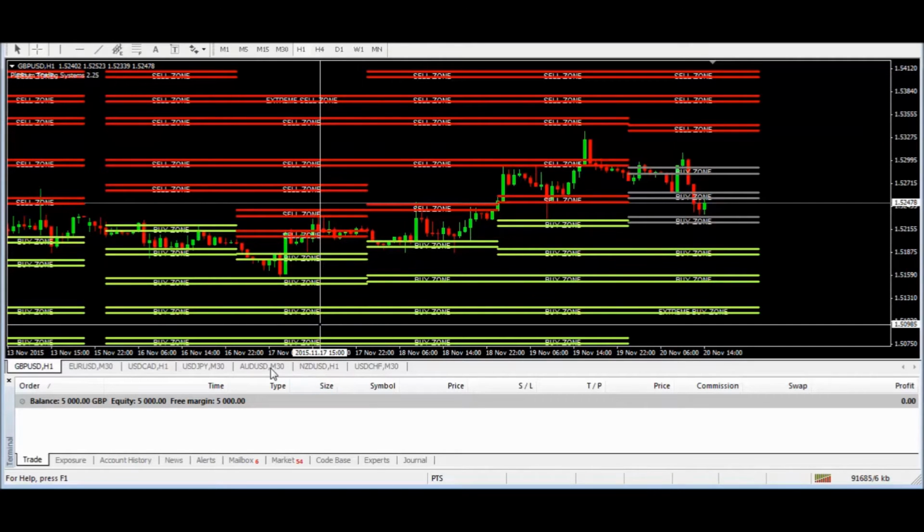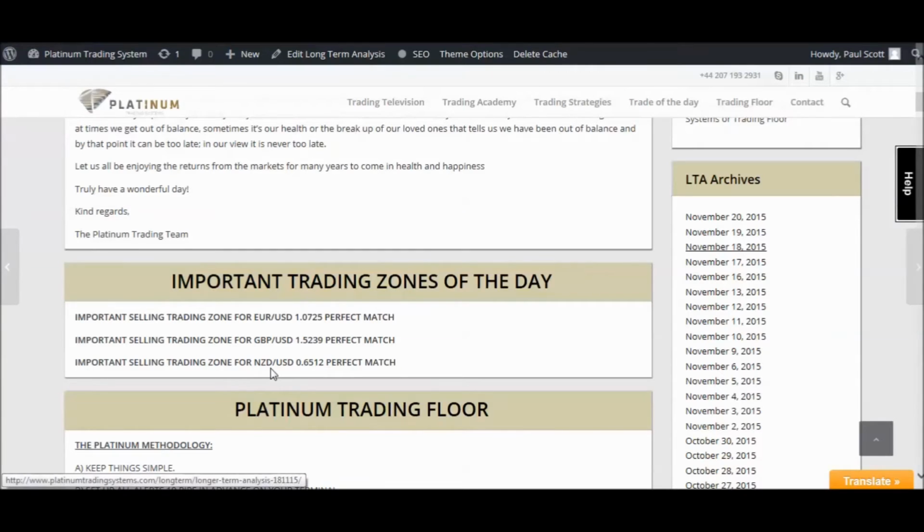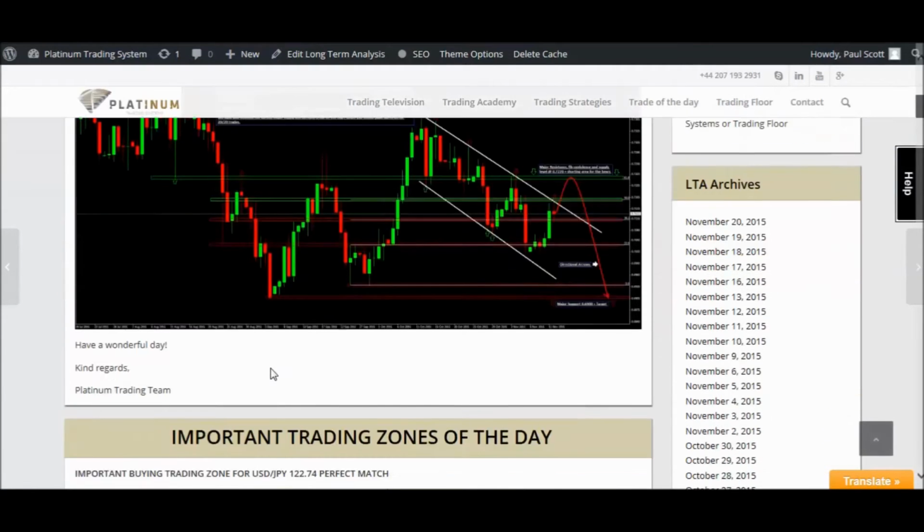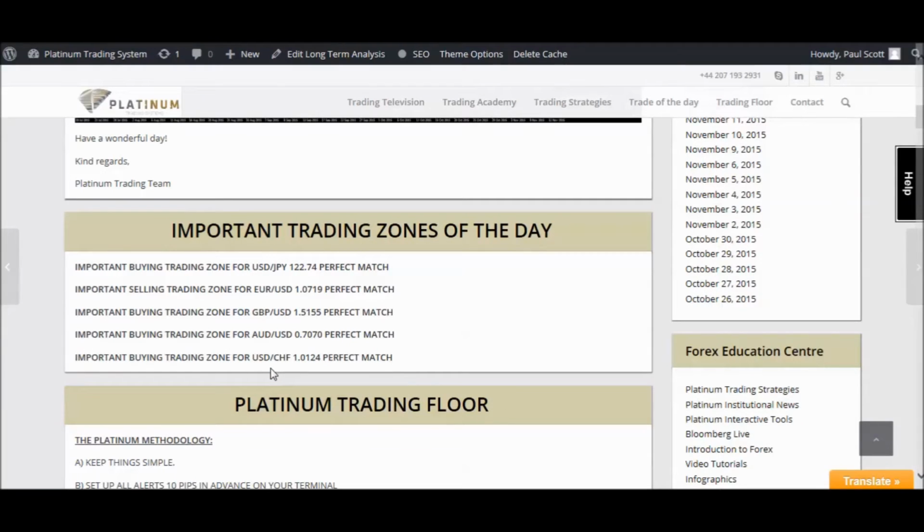The next couple of trades I want to look at were both from the same day, the 19th of November. These were important zone trades, so we're looking for 20 pips and 20 pips: a 20 pip stop loss and a 20 pip take profit target. The two we're going to look at are the euro selling zone at 107.19, and the buying zone on the dollar yen, 122.74.